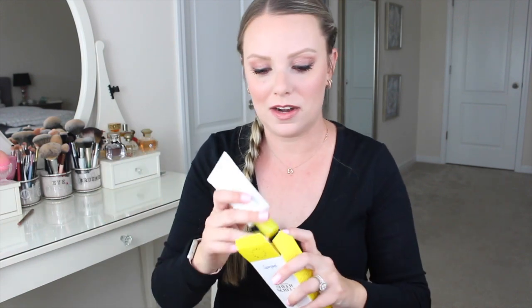So we'll see which one I like better. Okay, on to the makeup. I'm going to start out with something that I actually purchased. Oh, you know what? I do have one more skincare product. Okay, is that it? Well, there might be more in here, but I picked up the Ole Henriksen eye cream.